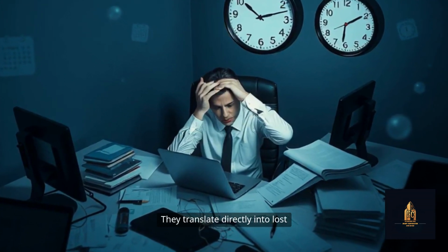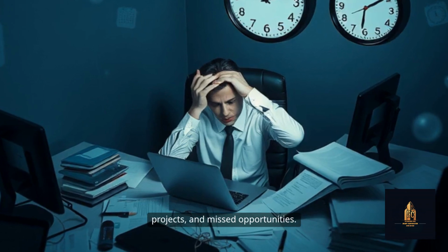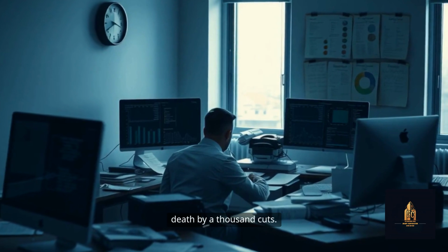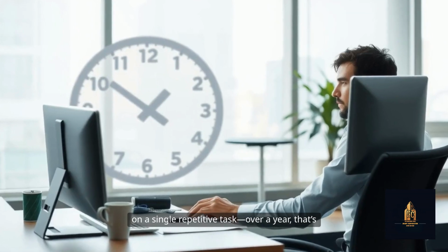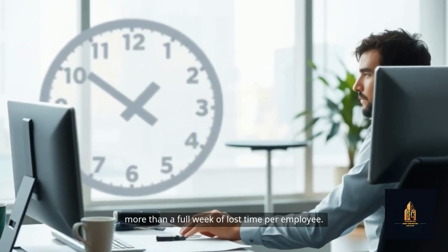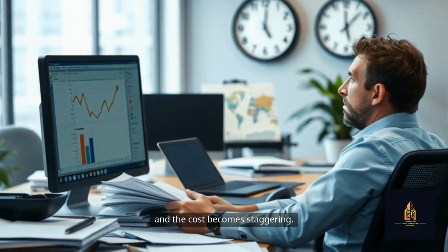They translate directly into lost productivity, increased errors, delayed projects, and missed opportunities. For many businesses, it's death by 1,000 cuts. Imagine spending just 10 extra minutes a day on a single repetitive task. Over a year, that's more than a full week of lost time per employee. Multiply this across your entire organization, and the cost becomes staggering.